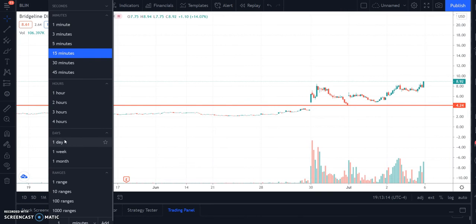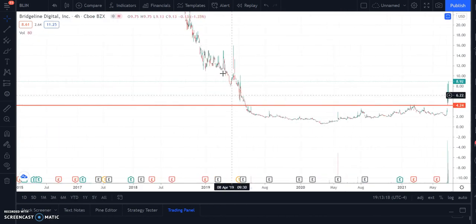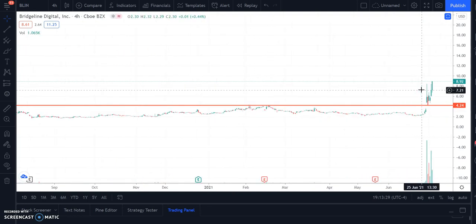So instead of 15-minute, if I go back to a 4-hour chart, I want to show you that at some point it was somewhere here, right? Around 8.4. Then they had a split, 1 for 50, but anyway, it came down, moved sideways. Now it is really up. This thing can run again. And the only thing I want to say, play with proper risk management.